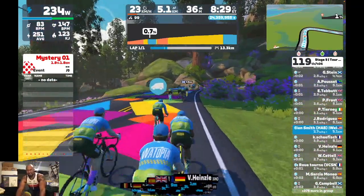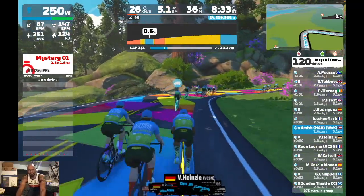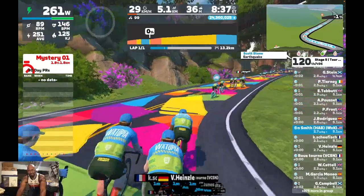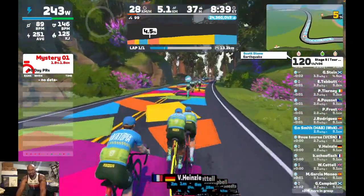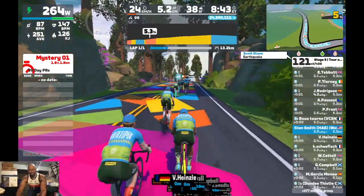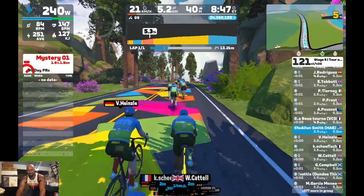As the joke goes, these are group rides, but a lot of people race them, and the long routes we try to race. Just stay with the front for as long as we can. Never knew what kind of riders you're going up against up there, but that's how we do it. We try to stay with the front as long as we can.